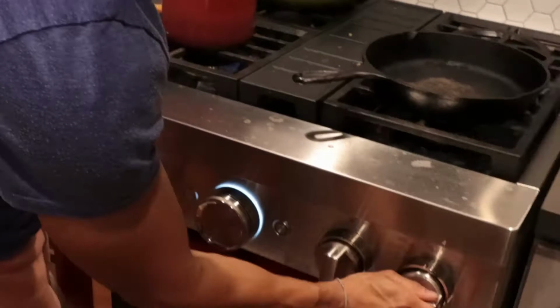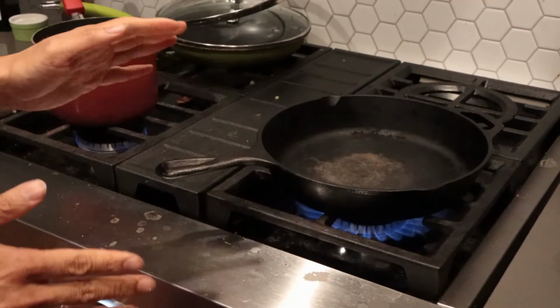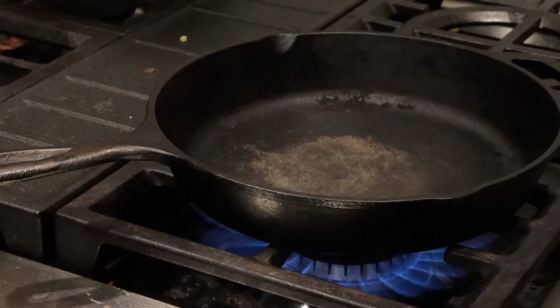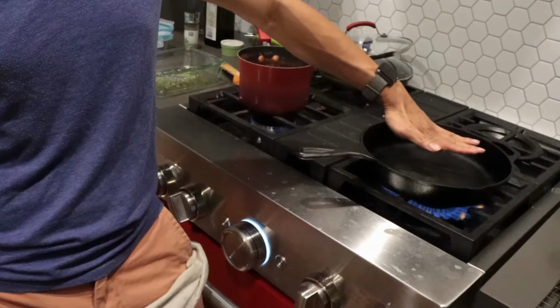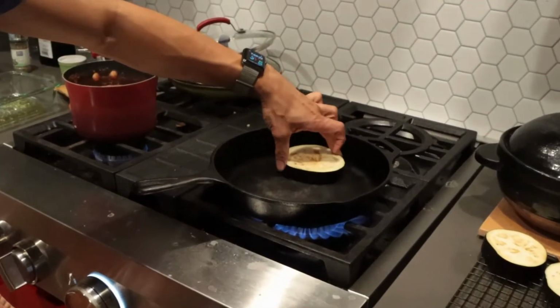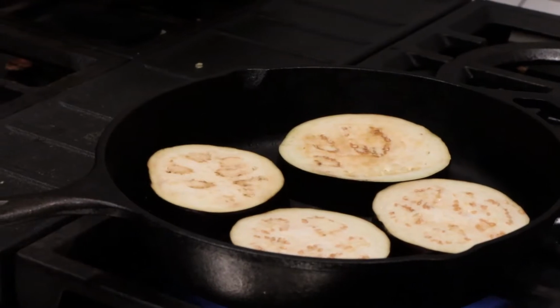I'm going to turn a cast iron pan or a pan to high heat. Get the pan to be very, very hot. And I'm not going to put any oil in there because it's actually going to go past the smoking point of any oil. So this is hot. Okay, I'm going to put it in, and I want to hear that sound. Leave it for 3 to 5 minutes.